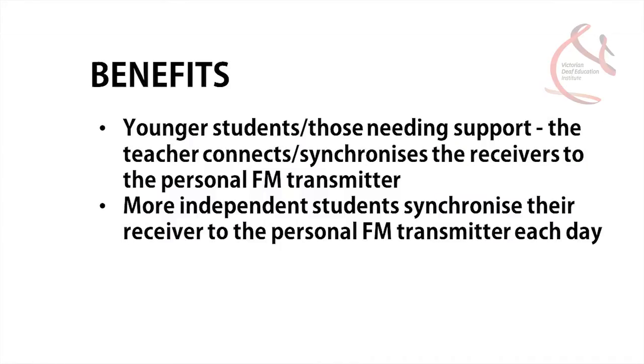The benefits. It is recommended with younger students that the teacher synchronises the student's receiver to the transmitter. For more independent students, it is recommended they make an agreement with the classroom or subject teacher on how they would like to synchronise to the transmitter each day.